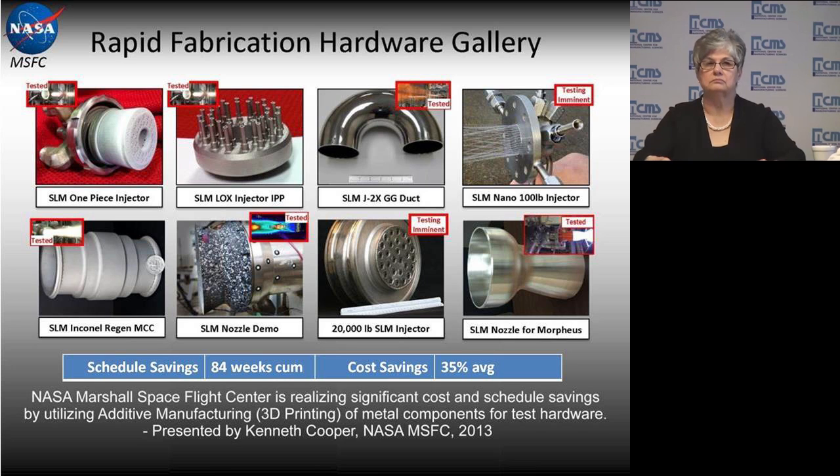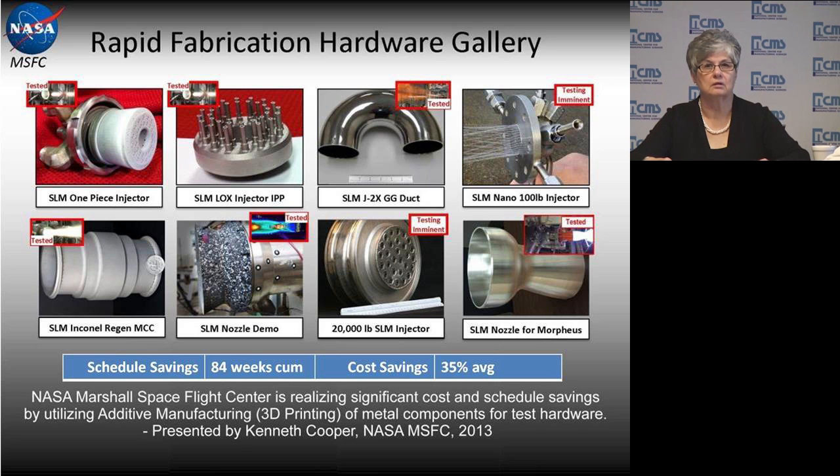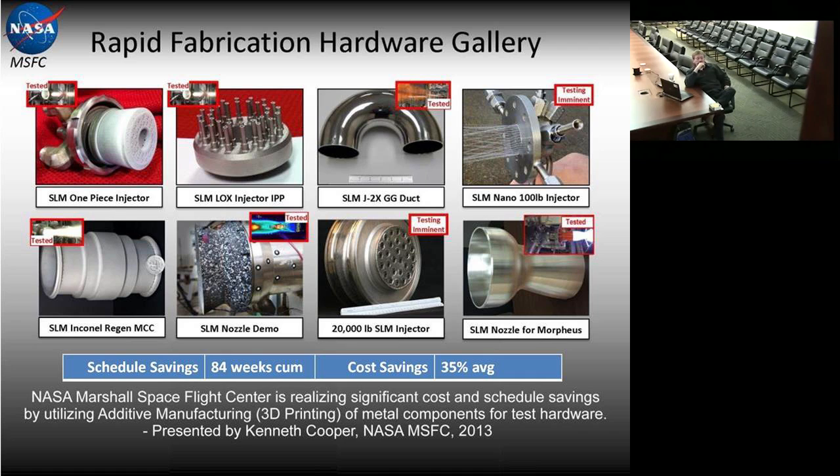Okay, NCMS, we rebooted, so we're back up. If folks that are on VTC or who have speaking capability, if you could reach out to us and let us know if you see the next slide labeled Rapid Fabrication Hardware Gallery. Ken, can you see it on your DCO? Yes, I have it. All right. We can see it here at North Island. Here. All right, got it. Okay. Go ahead, Ken. We're good.